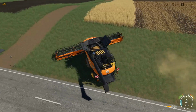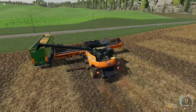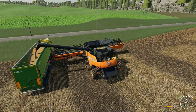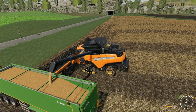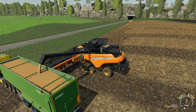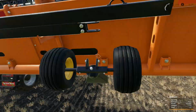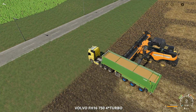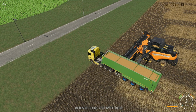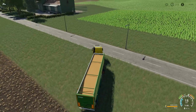I'm not going to give this one more pass, am I? Steep hills. So I'm not sure if we're going to get all this in the trailer. I kind of would like to, but my guess is I'm going to be left with a little bit in the combine. All right, it is what it is. I mean, the more the better, right? But I hate having to come all the way back up here just for that little bit. We may have to go empty our root crop harvester, the potatoes, before I come back up here.